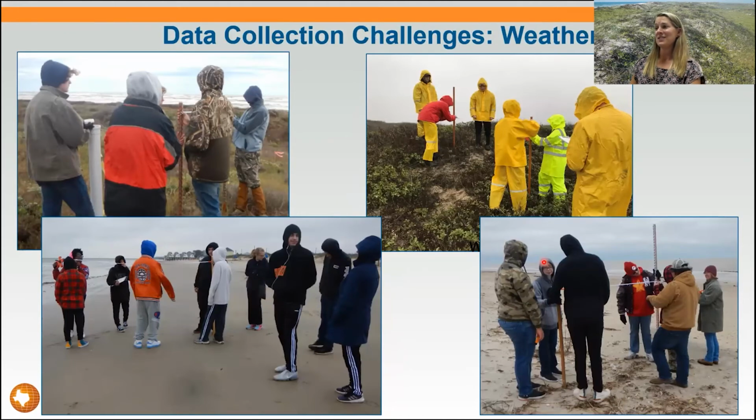Another challenge is the weather. Always the weather. In the wintertime, it could be 70 degrees or it could be 30 degrees. I have a duffel bag in my office full of sweatshirts and extra jackets that I take on all our winter field trips, because I never know what the weather is going to be like when we're doing these field trips, whether the kids will be prepared. Some of these kids don't have winter jackets, and now they're going on these field trips and they're not prepared for the weather. So that's something that we always have to be aware of.